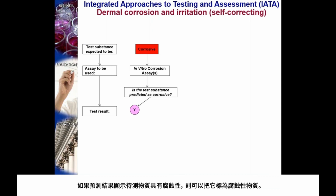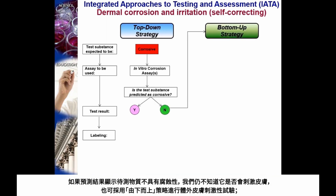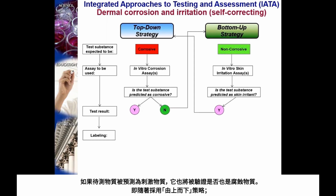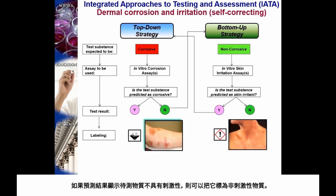If the test substance is predicted to be corrosive, it can be labeled like that. This is the top-down strategy. If the test substance is predicted to be non-corrosive, we do not know if it will be an irritant to the skin. So the bottom-up strategy can be used where the skin irritation test is performed in vitro. If the test substance is predicted to be an irritant, it will be verified if it is also a corrosive. So the top-down strategy will follow. If the test substance is predicted to be non-irritant, it can be labeled like that.